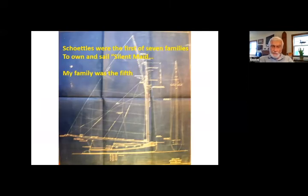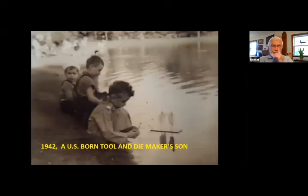The Shuttles were the first of seven families, as Eric mentioned, to own and sail Silent Maid. Picking my own, the next character in the book, as the fifth family, simply because I know it best of all the seven families. But they were interesting families. They represent roots from all over the world and were really, really interesting people, all manner of persuasions, all manner of financial statuses, all manner of sport interests, very interesting people.